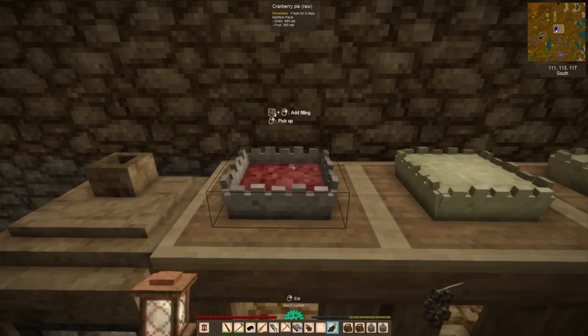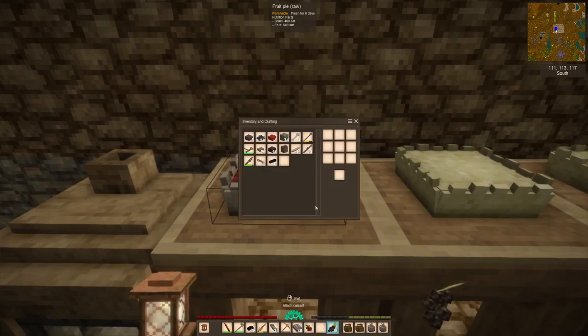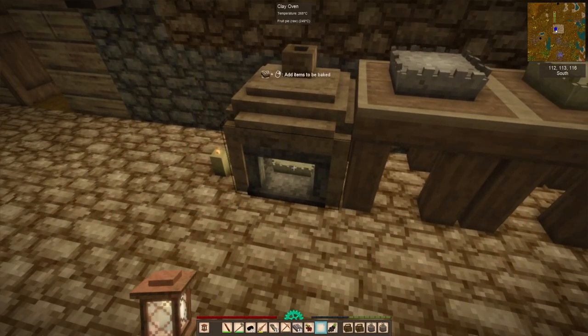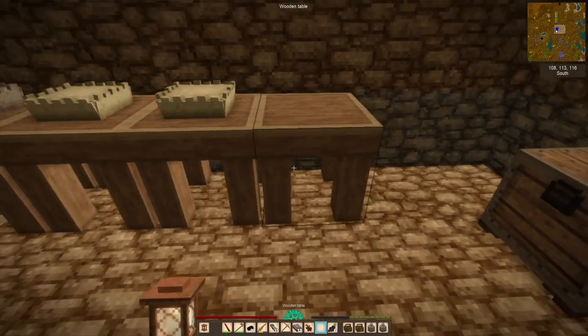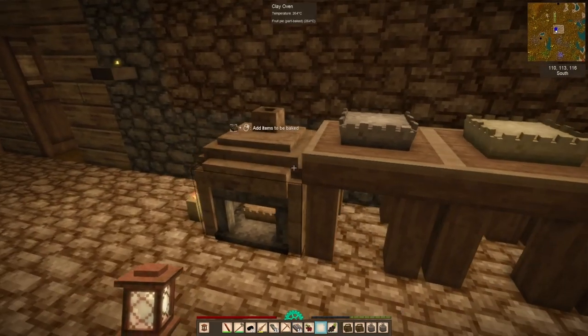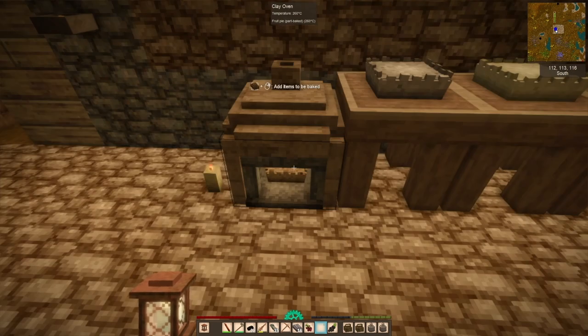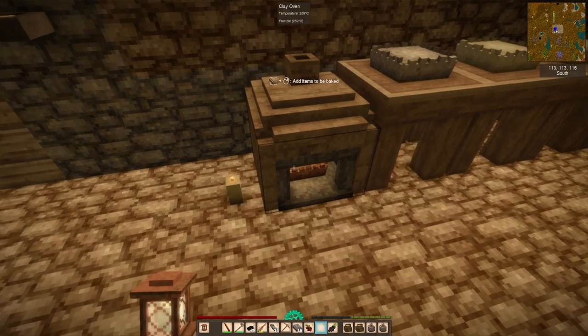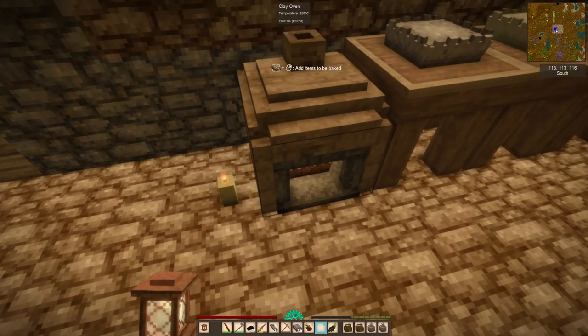So different berries work for the pie, different vegetables mix together, and it looks very nice when you're making it, and the pie itself looks pretty cool. I did encounter a bug, however, which is once you have cooked the pie, once the pie has finished and you pull it out, if you put it on the table, I found that I couldn't pick it up again. This is probably a bug that will be fixed in the future.